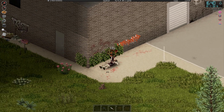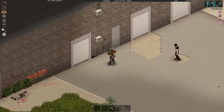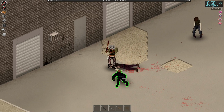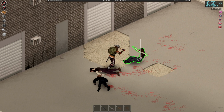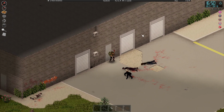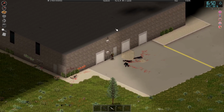Didn't quite get that kill there. Try and just kill one or two more. We can catch them one at a time, which shouldn't be too bad. Okay, try and get them on the floor. Okay, still quite a few to clear here. Let's check this door. This door's locked as well. And this one. And this one. Okay, looks like there's pretty much no way to get into this building from this side anyway.